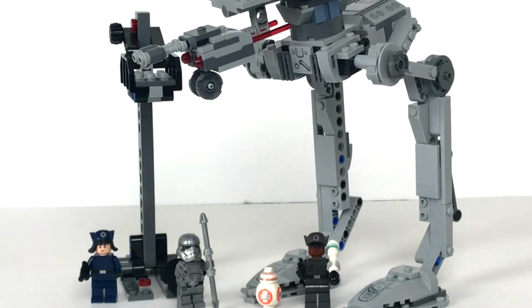And I think Lego knows that people are going to buy it for the minifigures. Because you've put 3 really good minifigures in a really bad set. So you're going to force people to buy this because they want the minifigures. But $40, I don't know. I don't think people are going to want to pay $40 for this set.